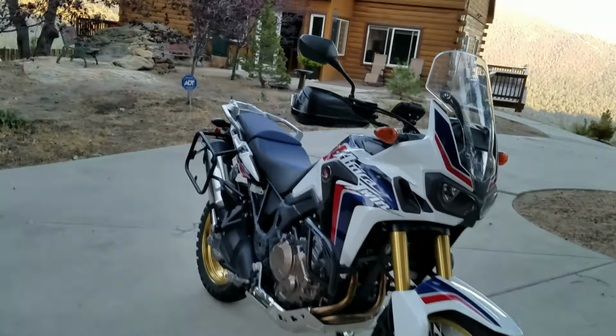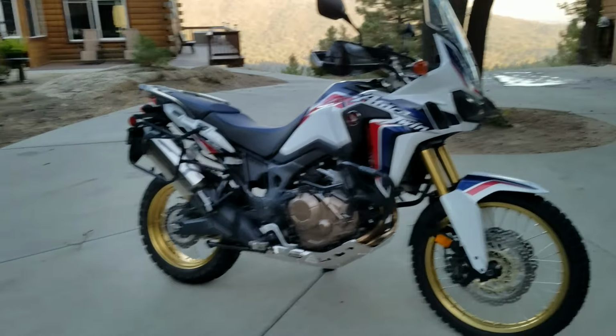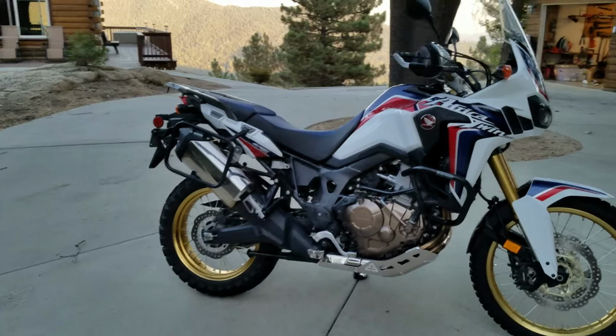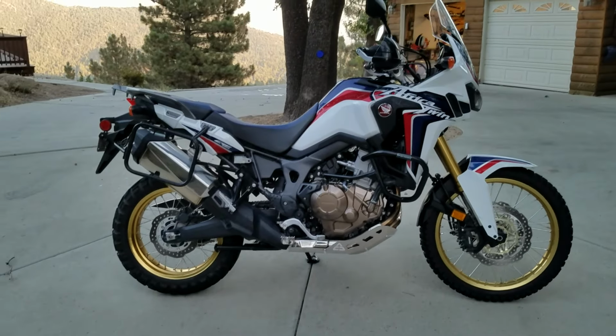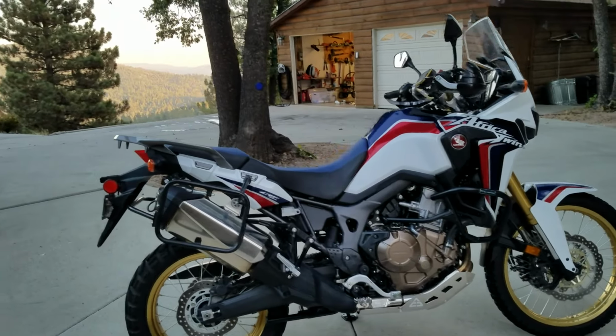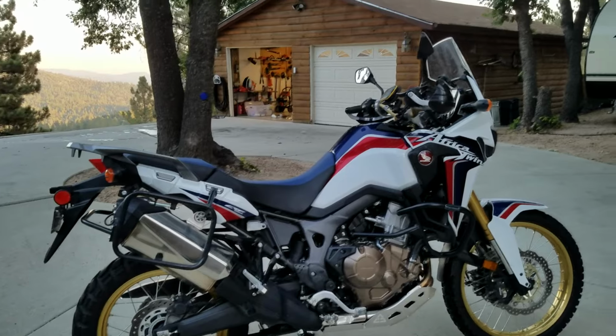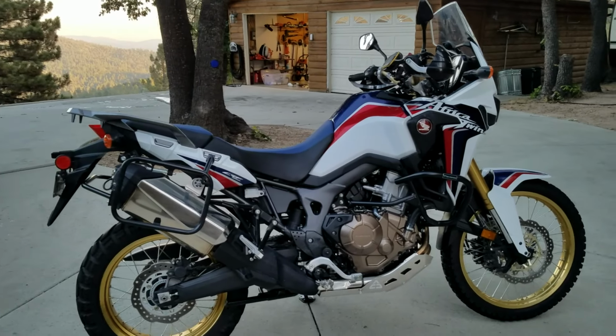Trying to compare it to some of the bikes I've had. So, if you're looking at this, you're also looking at KTMs, you're also looking at BMWs. There's a lot of options coming into the market now. Compared to the 990 and the 950, which for me, up to the point that I got this, I would say were probably the most capable adventure bikes that have been made.